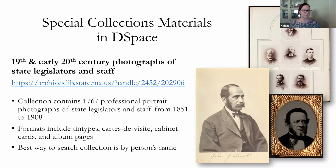It contains about 1,700 professional portrait photographs of state House and Senate members from 1851 to 1908. The formats include tintypes, carte de visites, cabinet cards, and album pages. The best way to search the collection is by the person's name. That's the main access point for this collection.